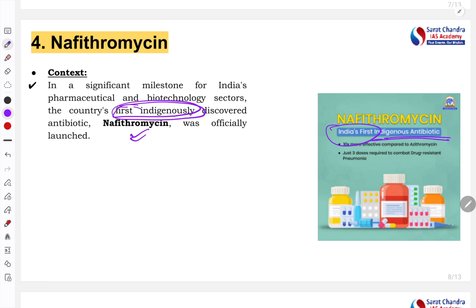Now what things are important here? The important thing here is, first, who developed it. It is developed by one company called Wockhardt, and it was supported by the BIRAC. What is BIRAC? BIRAC is nothing but the Biotechnology Industry Research Assistance Council. So basically this is the government institution which provides assistance for research in the biotechnology field, right?